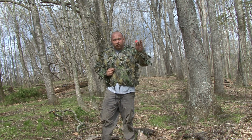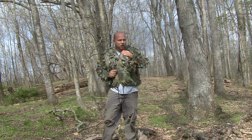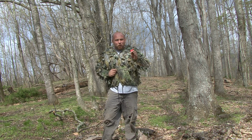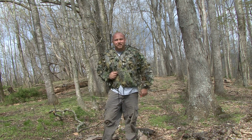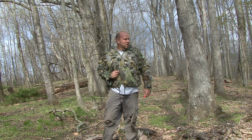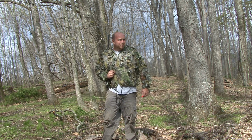Just heard a turkey gobble out in this field. Saw him strutting here a little earlier, circled around. Had a couple hens with him, so we're gonna get out here. Hopefully make a few soft calls with the TC and using the Spur Slayer today. Hopefully see if we can fire him up and see where he's at.